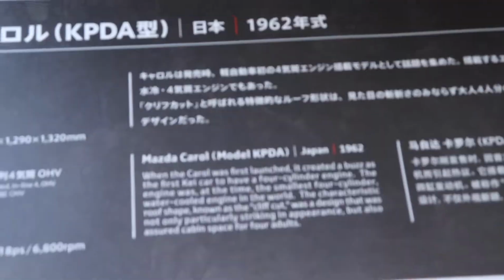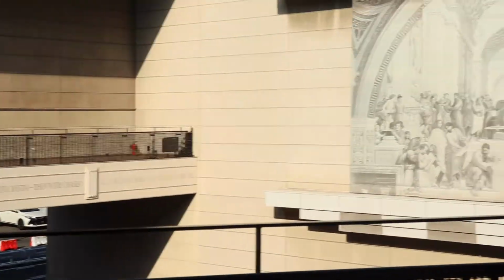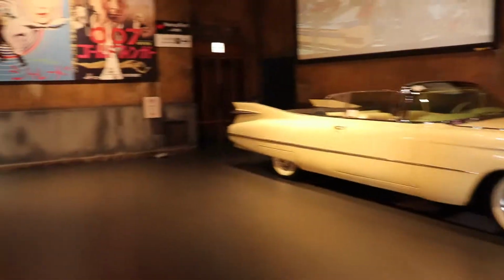It's a Mazda Carol. Huh. It's pretty cute, actually. And then we've got all this old Italian style looking art, I guess. I don't know. But we're gonna go back inside. And it's the Cadillac again. So far, so good. Pretty decent collection inside, but I'm sure there's a lot more, so we're gonna go try find it.